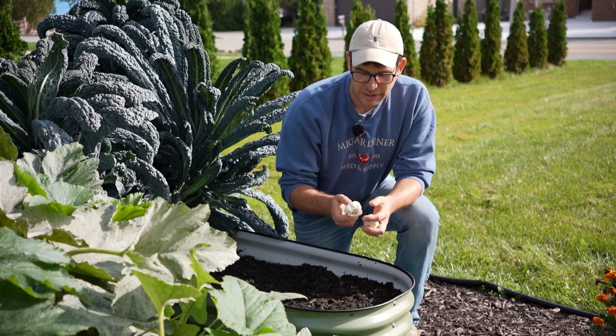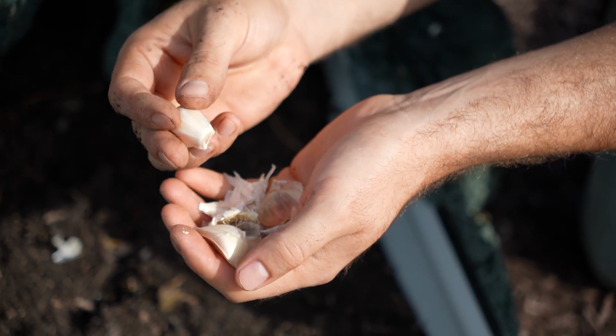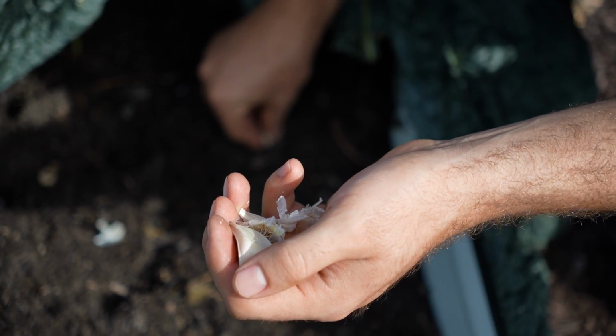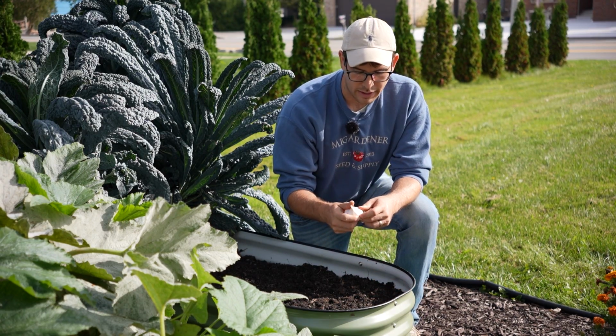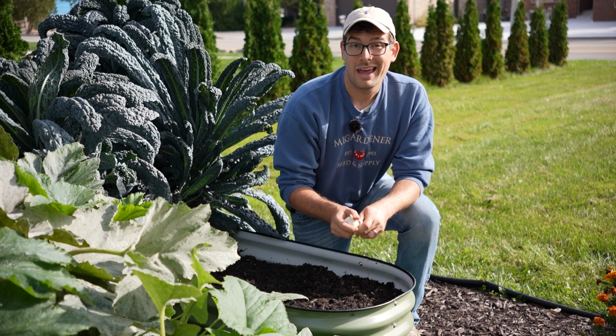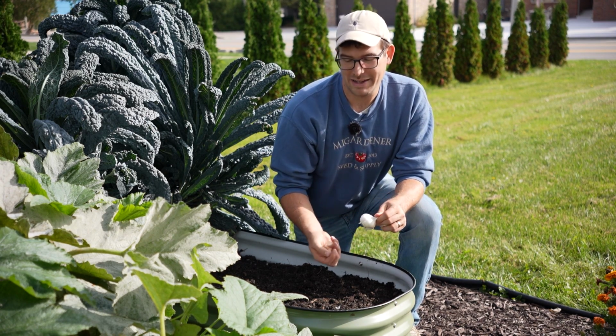And last but not least, what we're planting here is the obvious one, and that is garlic. Now, if you're thinking to yourself, it seems like it's a little bit late to be planting garlic, the answer to that would be, yeah, it's a little bit late to be planting garlic. But what I have found is that anytime you plant garlic in the fall, it's always going to beat out garlic planted in the spring.